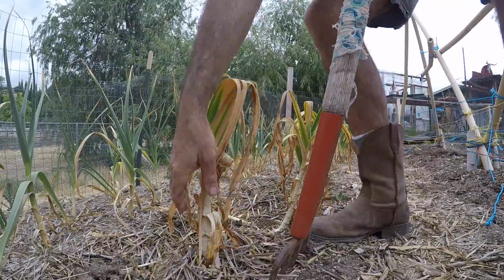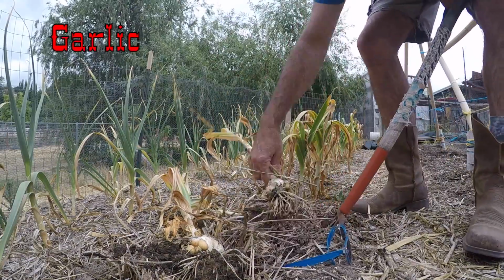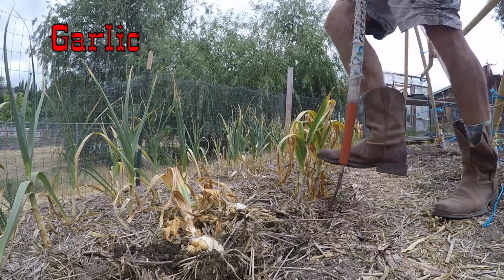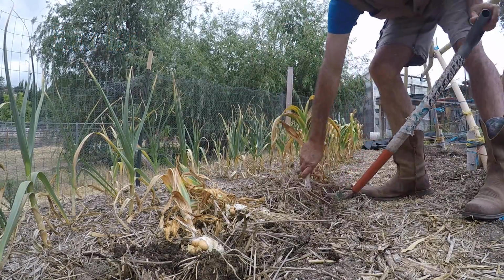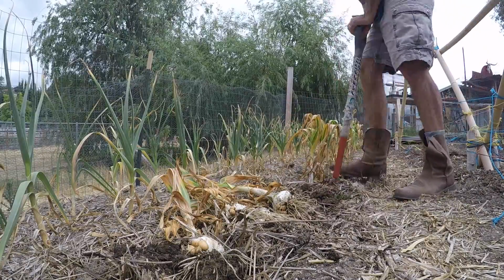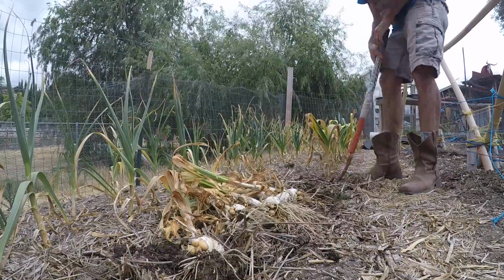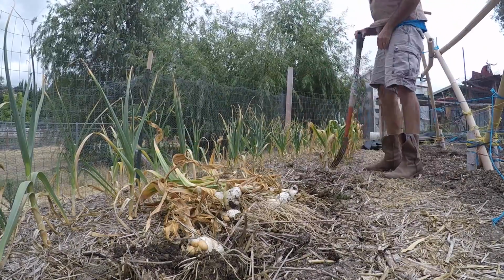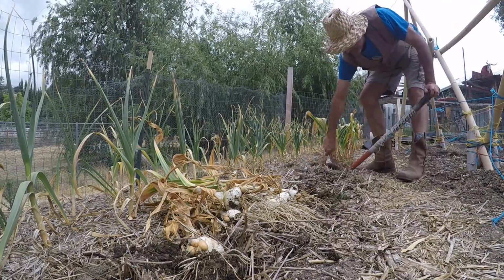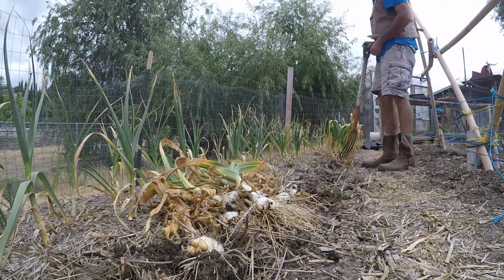This year we grew four different varieties of garlic, about 100 bulbs in total. We planted in early November, and a rule of thumb is that harvest typically comes between Mother's and Father's Day. I used the pitchfork to reach under and then pull out the garlic bulb, these being elephant garlic, which is actually in the garlic family but closely related to leeks.